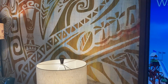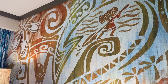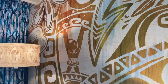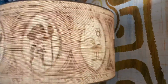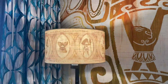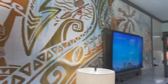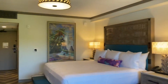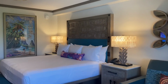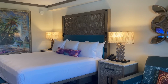So the wallpaper has some of your favorite characters from the movie, as does this lamp right here. So the lamp, you can see, is adorned with some of the characters on the lampshade here. We'll give you a view this way real quickly. So the bed right there, it's got a nice colorful pillow on top of it.